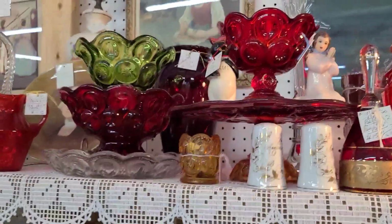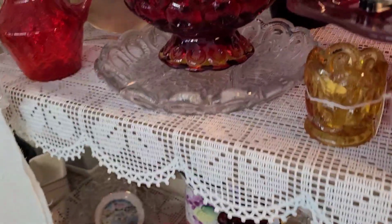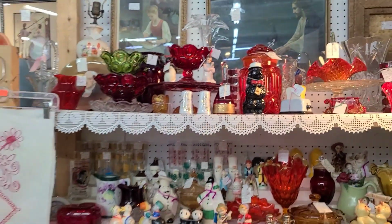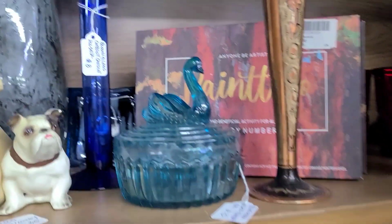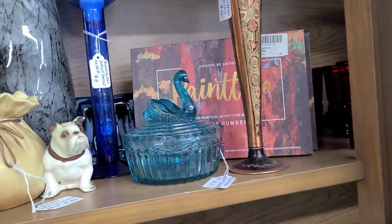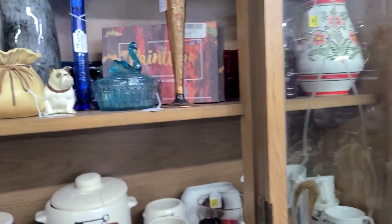And then we're looking at a cake plate and some compotes and maybe even an ashtray. And there was a toothpick holder. Those are all Moon and Stars, Ellie Smith in green, ruby, amber, and crystal. It was good to look at though. Over here we have the swan covered candy dish, which we haven't seen in a little while actually, in an aqua color. So I was excited to see one of those.